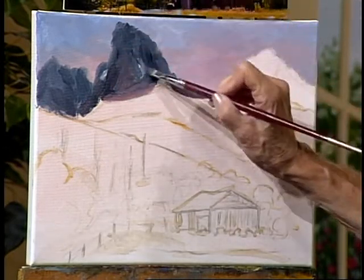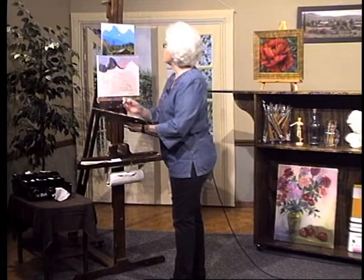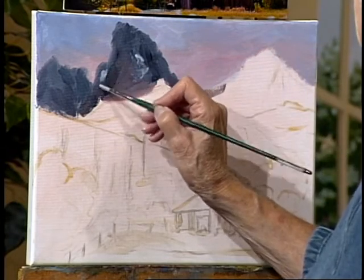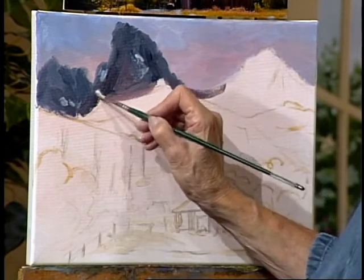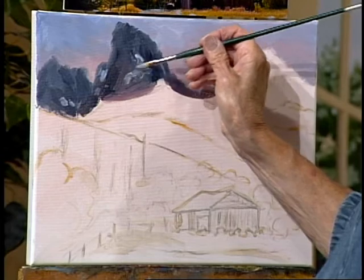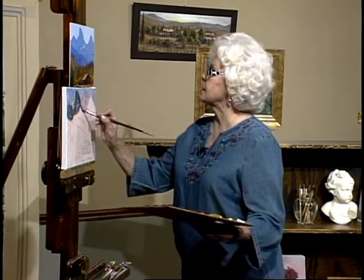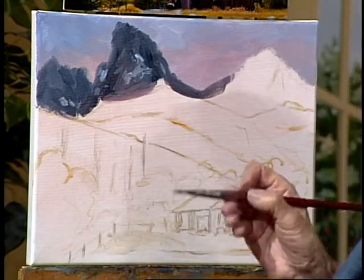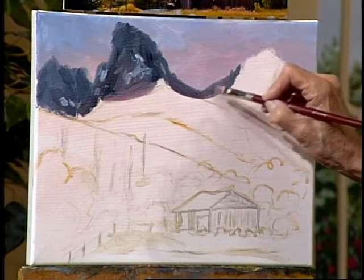There. Okay. And then we'll take a clean brush and put some of that snow on there in a couple spots. Let's see, we've got some right in here. In there. Coming down there a little bit. There's some in here. And there. Okay. All right, now this is softer right in here, and then it goes up and it gets darker. It's getting darker, and there's some outcroppings right in here.